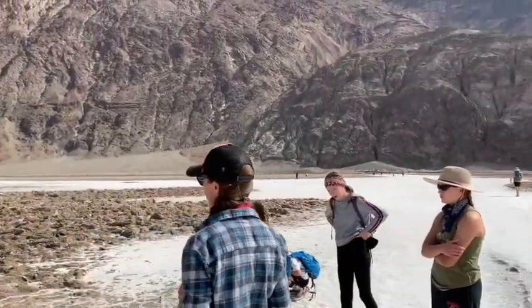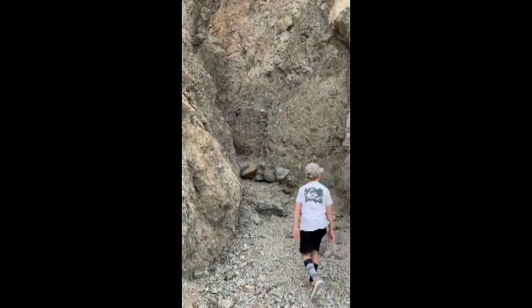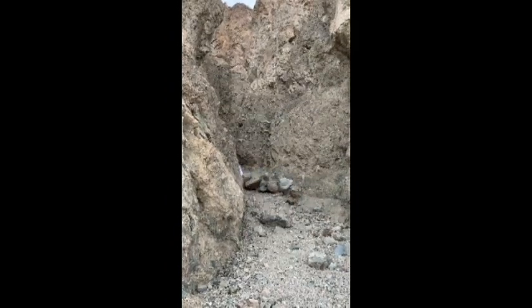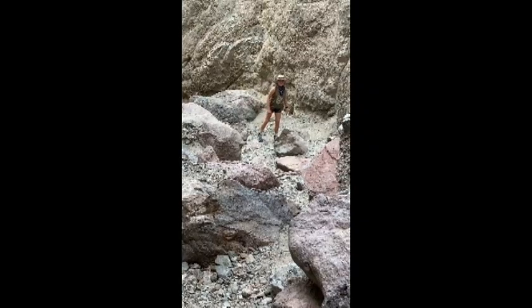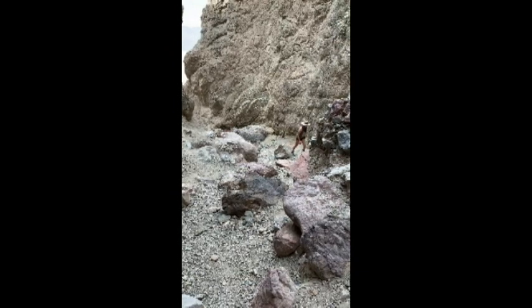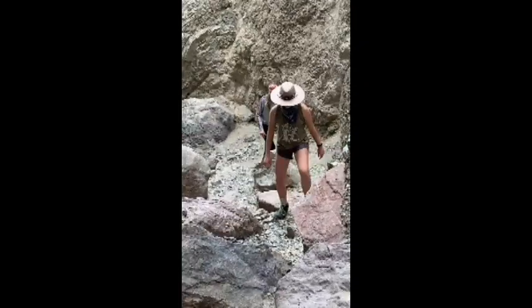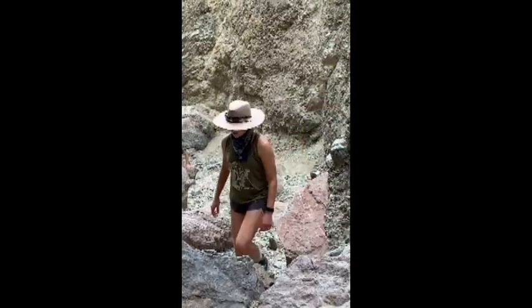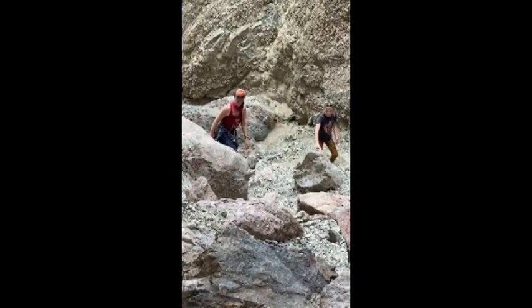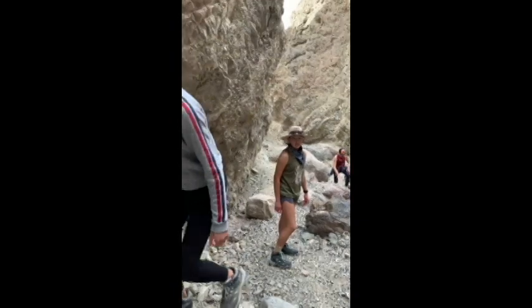Are you taking a video or a panorama? What do you think about it?